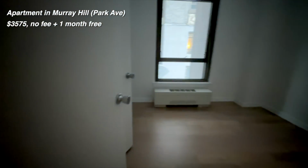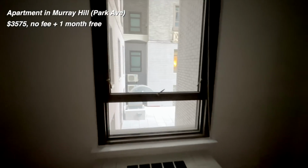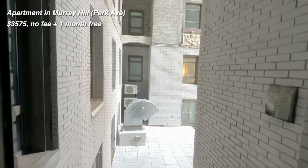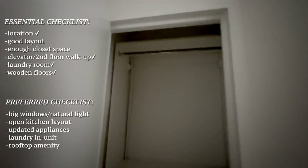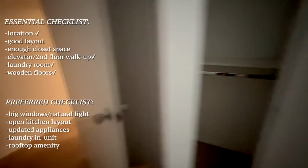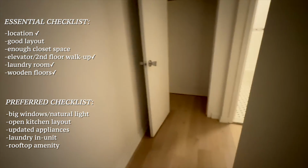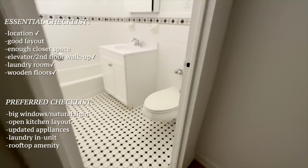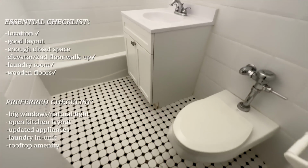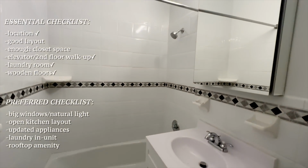The bedroom is a standard queen size, but a little bit on the smaller end. There is a window here, but it had this netting in front of it, which I guess is for safety reasons, but again, no natural light since there's buildings surrounding it. There's a closet in the bedroom and another closet in the bathroom, but not much storage other than that. The bathroom is clean, a little bit old-fashioned, and kind of small.